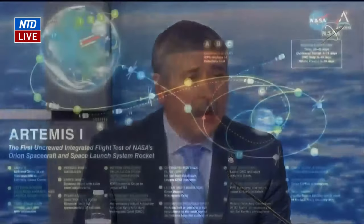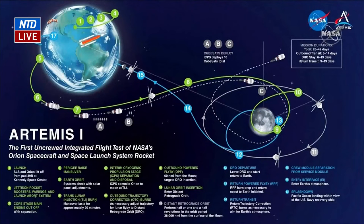We're going to have a period of time circling the moon in the distant retrograde orbit, and then we're going to have the return leg. If we could bring up the Artemis 1 mission map, I'll walk you through a couple of key decisions here. If you look at that green line, as we've headed from the surface of the Earth in the middle of last week through the point of translunar injection, and we completed the disposal of the interim cryogenic propulsion stage, our rocket did its job, and Orion has initiated the start of that outbound powered flyby.